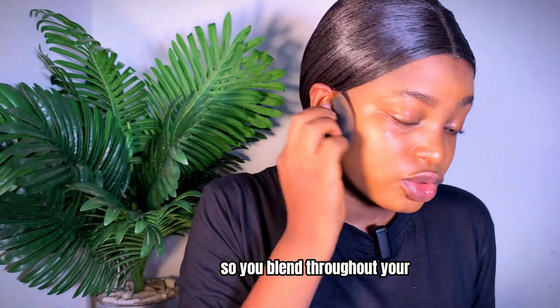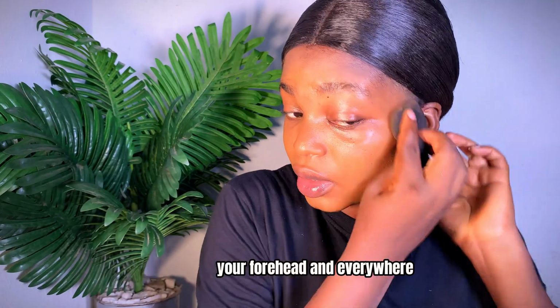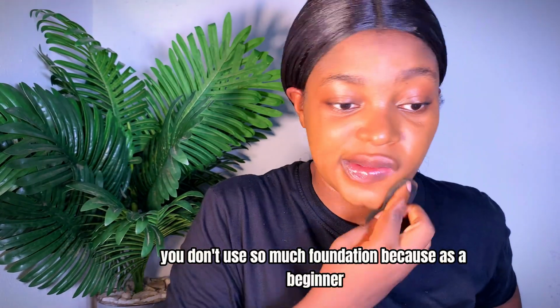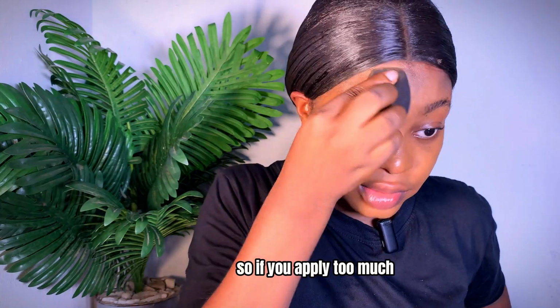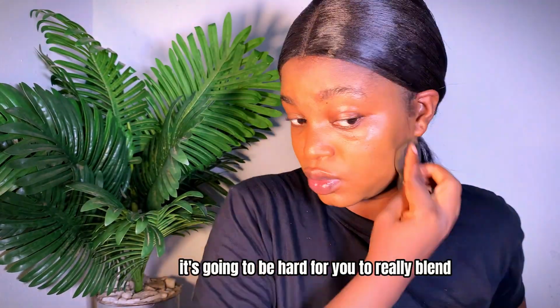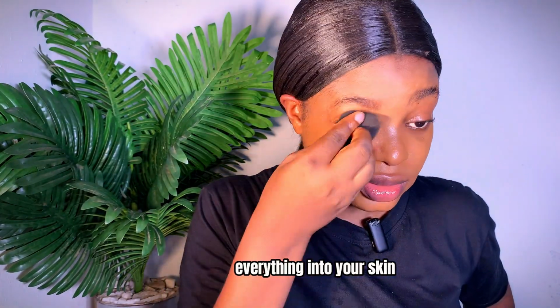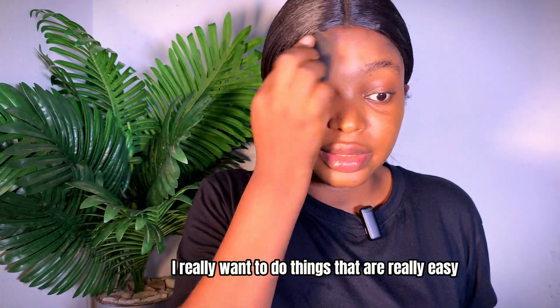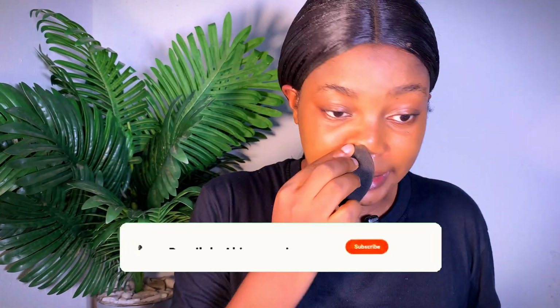So you blend throughout your forehead and everywhere. You don't want to use so much foundation, because as a beginner, you might not know how to really blend well. If you apply too much, it's going to be hard to blend everything into your skin. Less is more. You can just apply a small amount and you are good to go. For this tutorial, I really want to do things that are easy and nothing complex, so that you don't get confused.